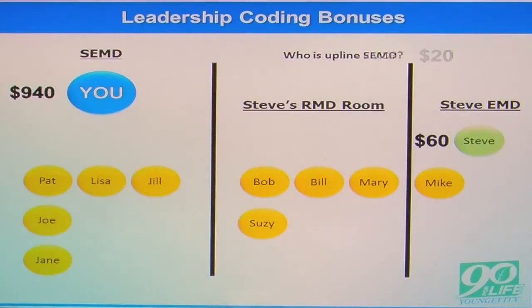The computer says, who is Mike's upline senior exec? Look, I'm not a senior exec yet. The computer keeps hunting and hunting and hunting. They run right into you, so you get the 65. So of the 100, I get 35 of it. That goes to my bank. The other 65 goes directly to your bank.